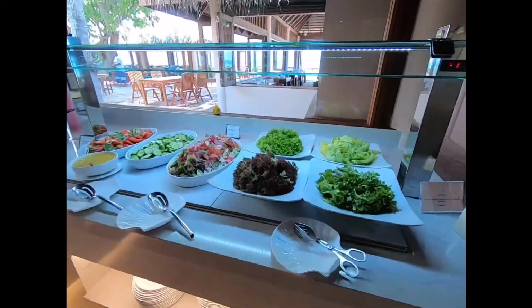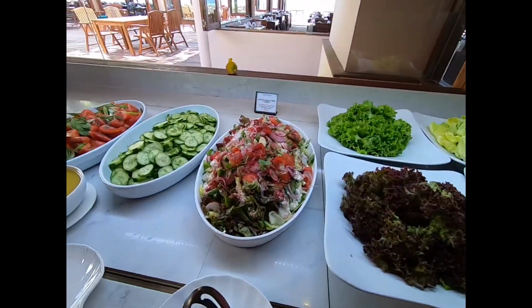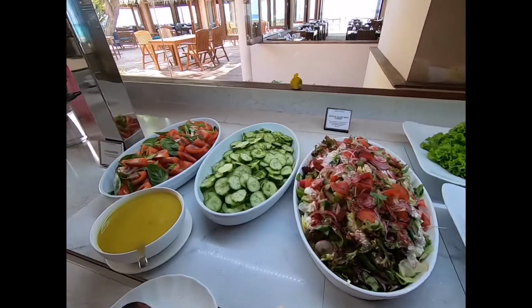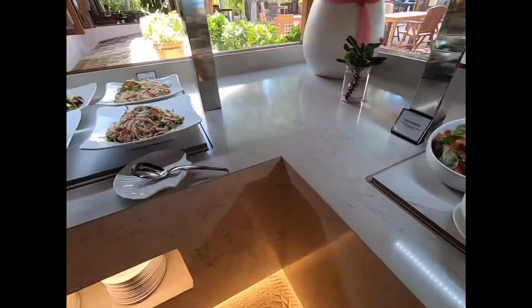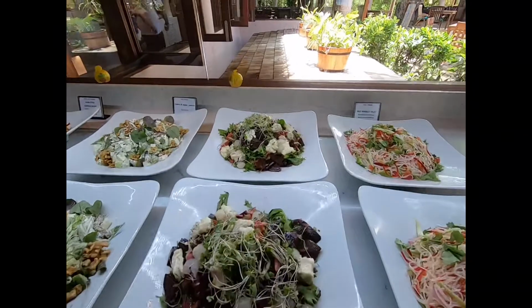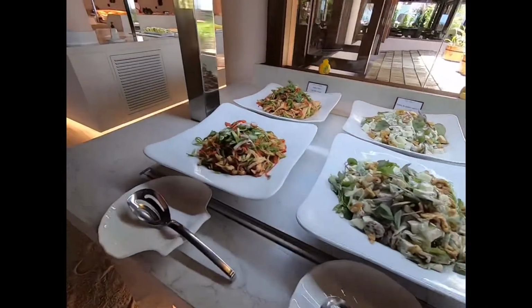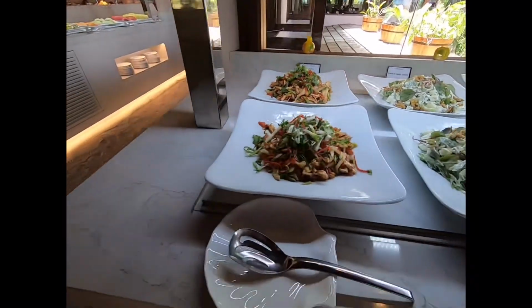So they'll usually have some mixed salads every meal, as well as just some plain greens. So every mixed salad I've tried so far has been delicious. Looks like we have a tomato one, and then another mixed salad. And some more over here, celery and apple walnut, rice noodles, allergy cards. I'll show you a little bit later when we get a better shot.